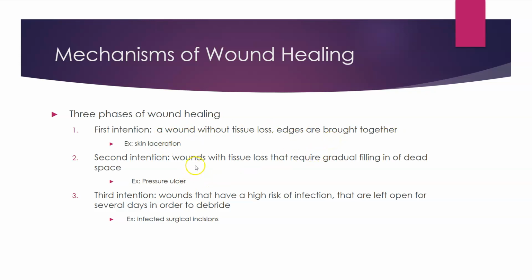Second intention, so this is less ideal because the edges are not able to be brought together, and you've got to fill it in from the bottom. So this is like pressure ulcers, and of course this is going to take longer to fill. And then third one, so high risk of infections, and then you got to debride them. So infected surgical sites, or think about some of your diabetic feet or different things like that.